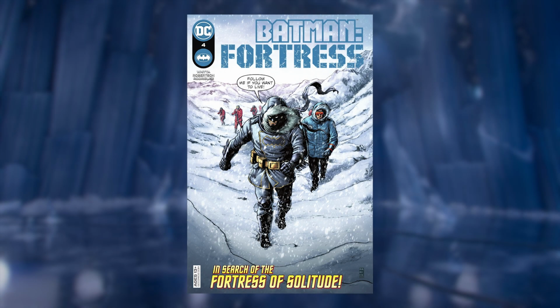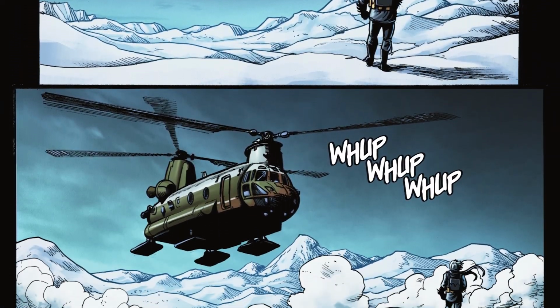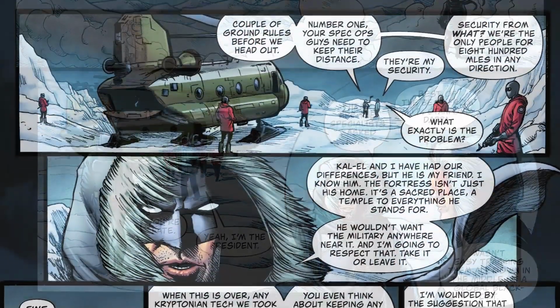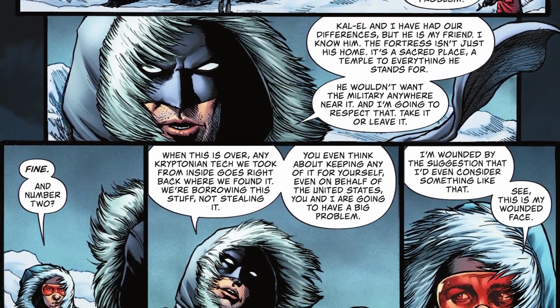Batman Fortress issue 4 heads to the Arctic Circle, where Batman is joined by Lex Luthor and his team of specialists. Batman tells Lex that they have to have his security keep their distance, since while he and Kal-El have had their differences, Batman is still his friend, and his fortress is a sacred place for the hero, so he wouldn't want any military anywhere near it.